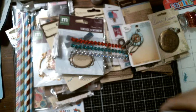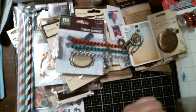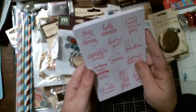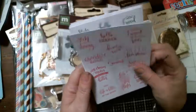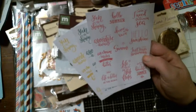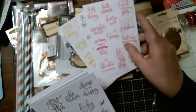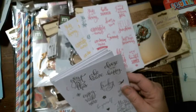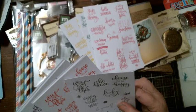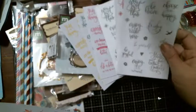And then we got one more thing. I don't know. It says sun is shining, hello summer. We get 3 in that color. Adventure awaits. Ice cream makes everything better. Life is better at the beach. You got this. Be brave. It looks like they're in 3 different colors.